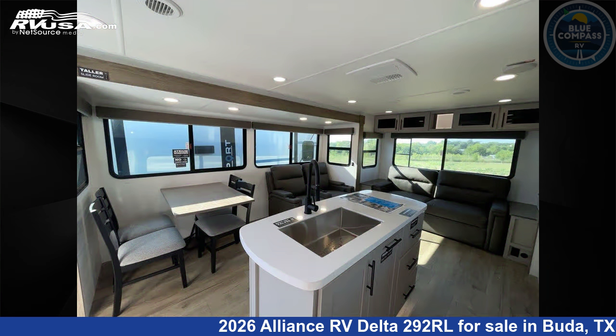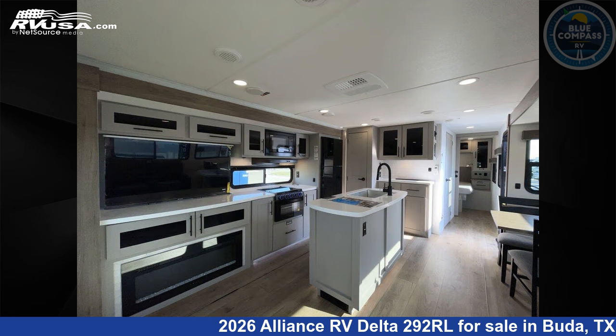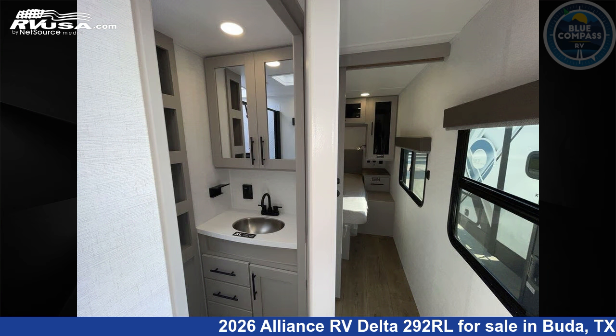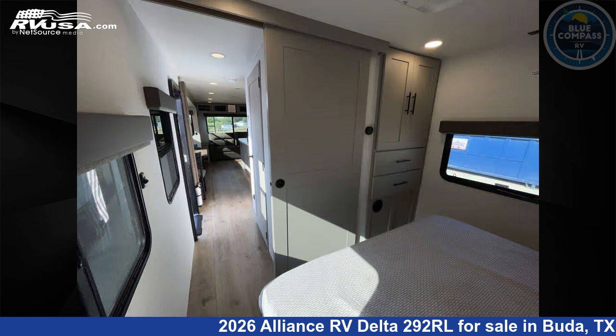This new Alliance RV is 33 feet 0 inches in length and features sleeps 5, Slideout, and 45 gallons fresh water capacity. The floor plan layout of this travel trailer features front bedroom, kitchen island, rear living area.